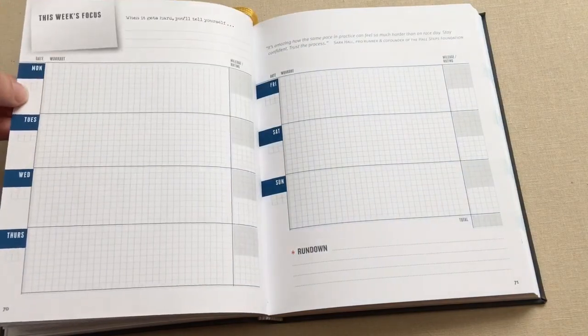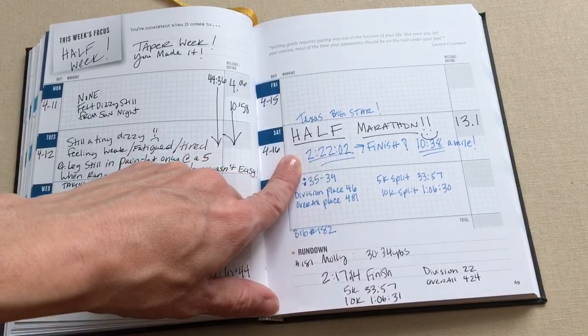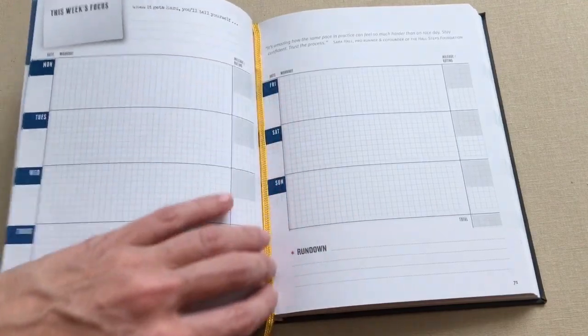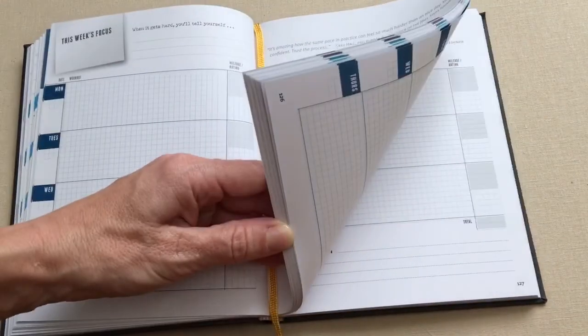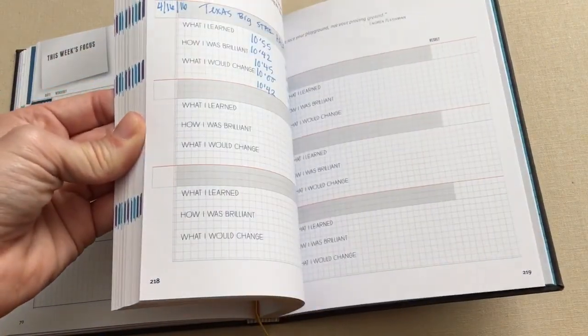And then I haven't done anything else in this journal after that. But what I love is that this is a record of my half. And I also love how I have the rest of the journal blank if I ever want to record my training again, or just use it for exercise days, or if I'm going to train for another race. I have this and I can pick up right where I was. There's a lot left in here.